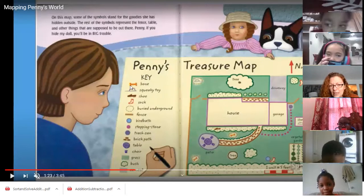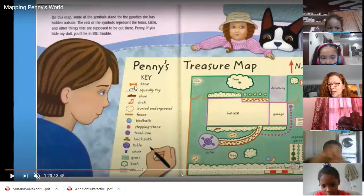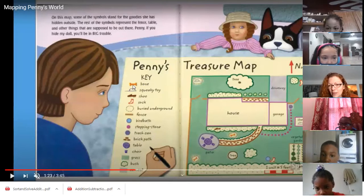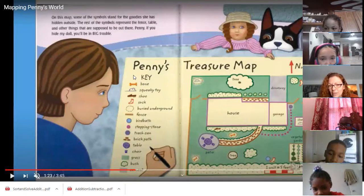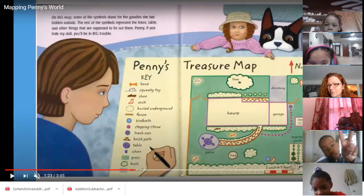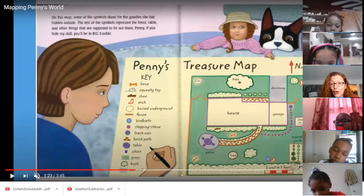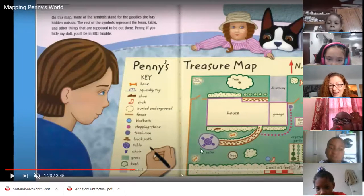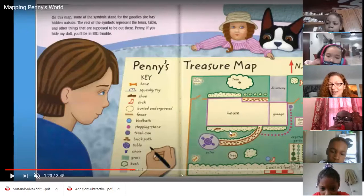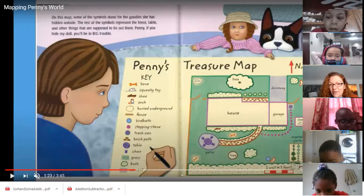Right, let's look and see. Here's the key. Look at this symbol. That's a bone. Can you find where the bone is on the treasure map? Where did she bury the bone? You see it? Oh, you found two? I see one here and one here. Nice job.